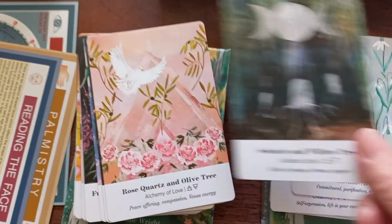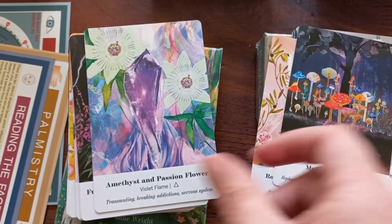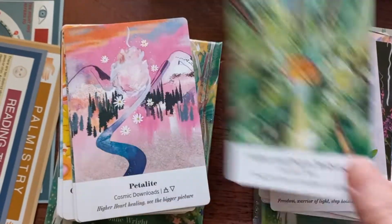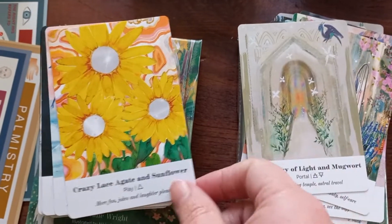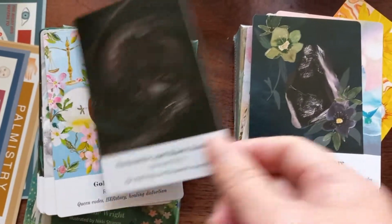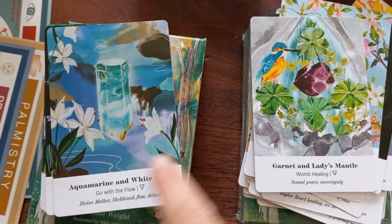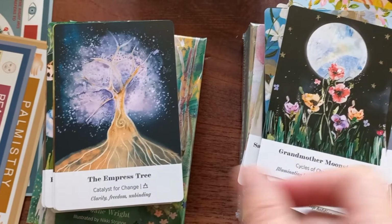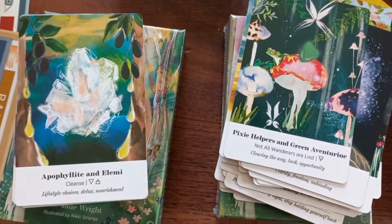And it's a gorgeous little deck. I really like it. I wasn't going to get it in, and then I looked through the walkthrough and I was like, oh no, I need that. That's so cool, because I love herbal decks and crystals. And all the little keywords and the meanings of the cards were quite on point, I thought.